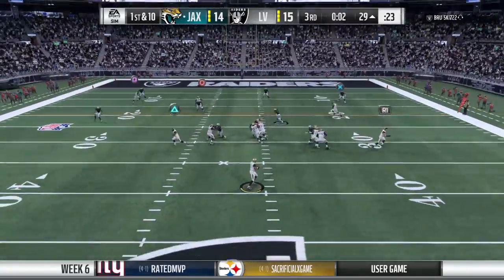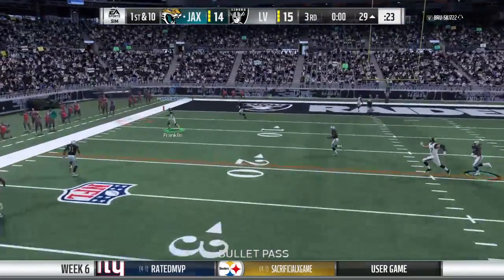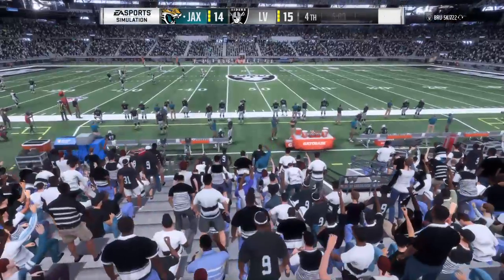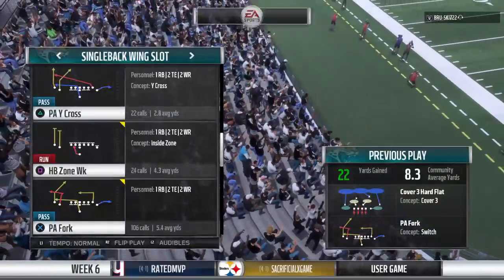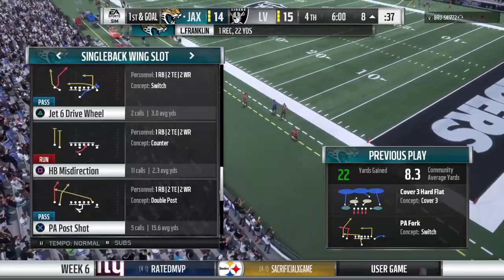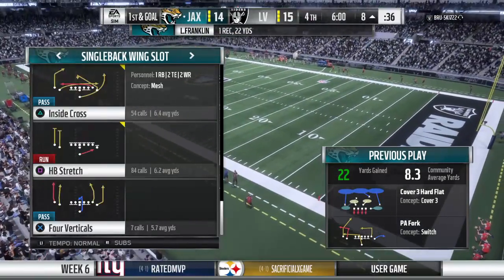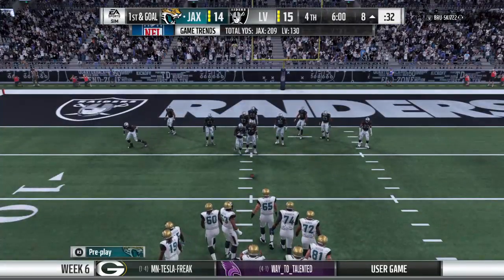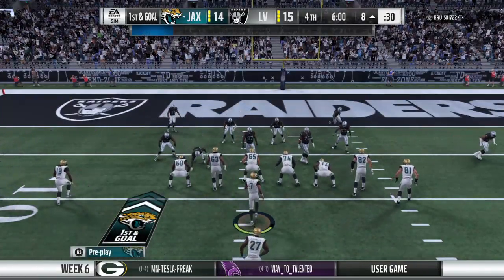Now a play fake here on 1st down. And this is caught at the 8. And he is out of bounds, but not before taking this down. The offense operating inside the 10 at the 8 here. It's 1st and goal.